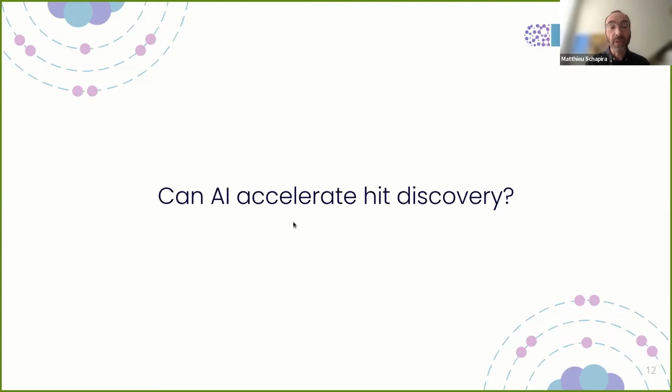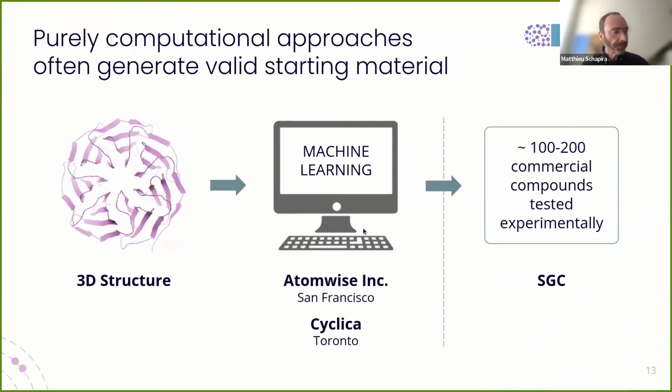So at the Structural Genomics Consortium, in the last year and a half, we have tried to come up with a systematic way of asking the question: can AI accelerate hit discovery? To do so, if we go to the next slide, we collaborated with two biotechs, Cyclica here in Toronto and Atomwise in San Francisco, and we focused on WD repeat containing proteins. I can tell you more about this target class later.